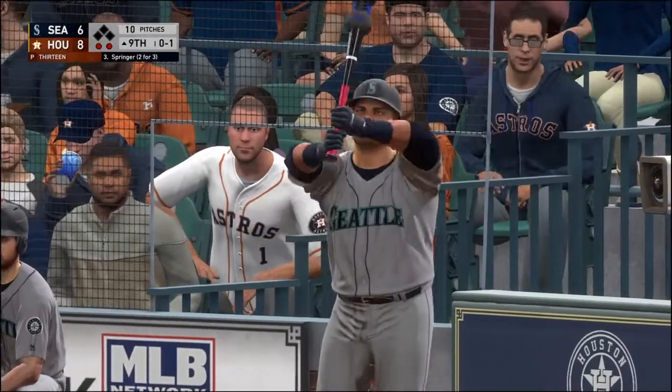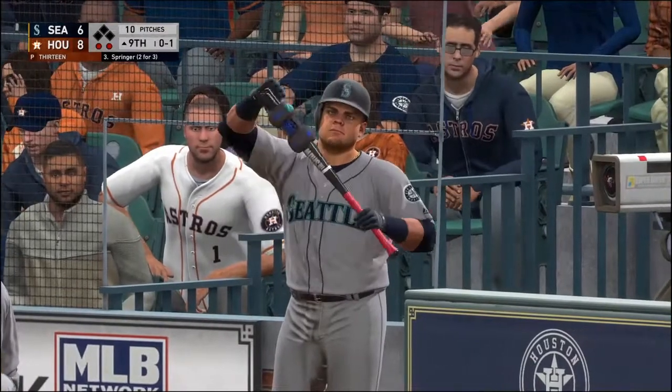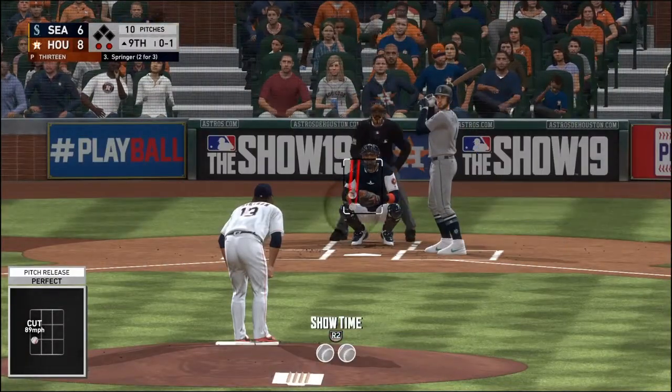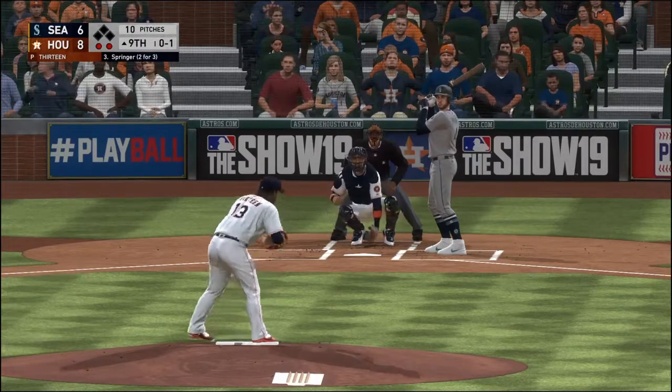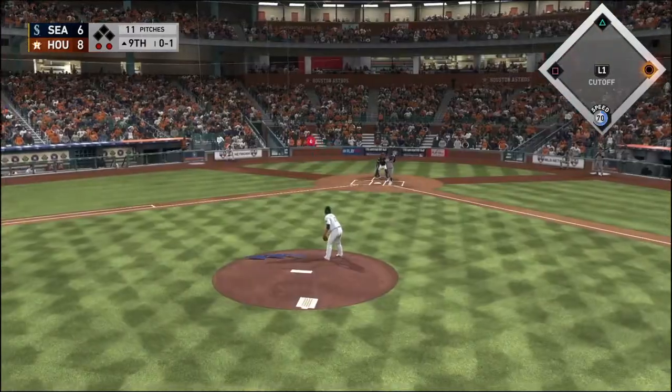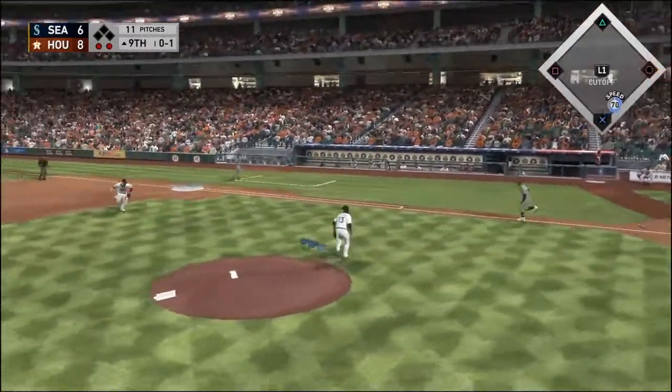You have to find a way in this situation to look in that on-deck circle and find a way to get your best hitter to the plate with a chance to tie it. The 0-1 delivery. Shot towards first.